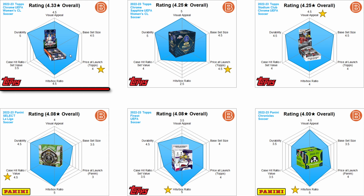As a lot of you guys know, this product was much cheaper than the mainstream men's releases. That's going to be a big contributor to why this is rated so high in terms of the checklist and what you can get and all the different hits per box and all that kind of stuff. And even the demand, that's what led this to be basically the highest rated set, believe it or not, of 2023.